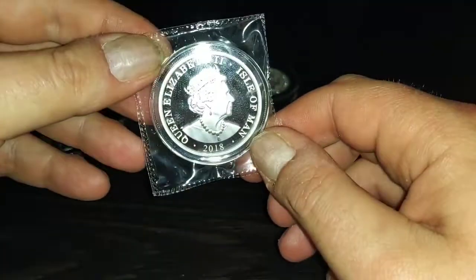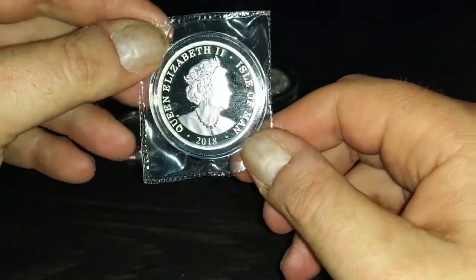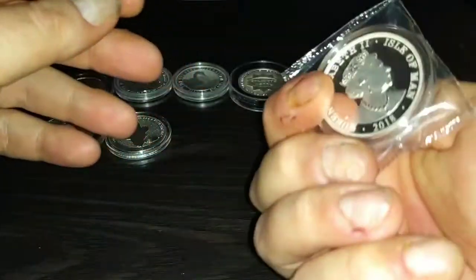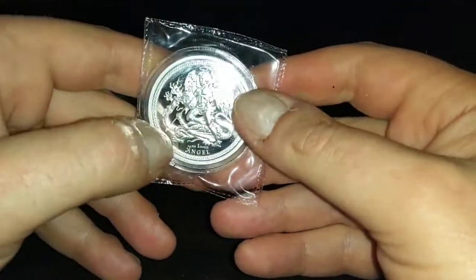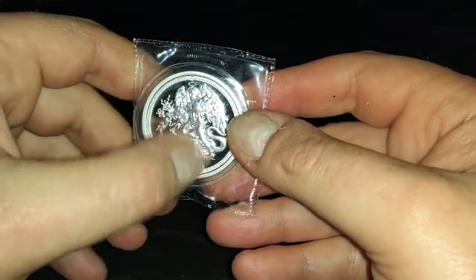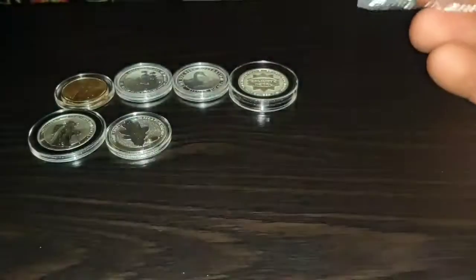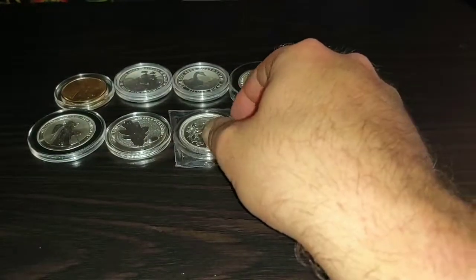And it's from the Isle of Man. I also have the Noble, which is like the ship. And as you saw, it's a 2018, but I picked it up this year. But this kind of goes as a set with the Noble, and since I had that one, I wanted to get the Angel, so that's why it's on my list. That's number 7.